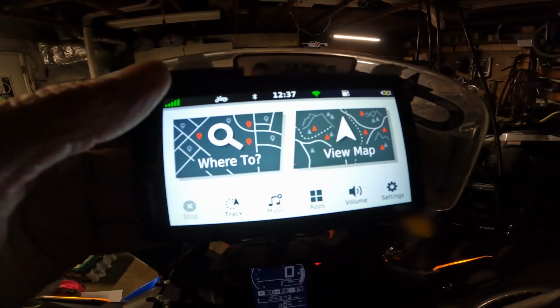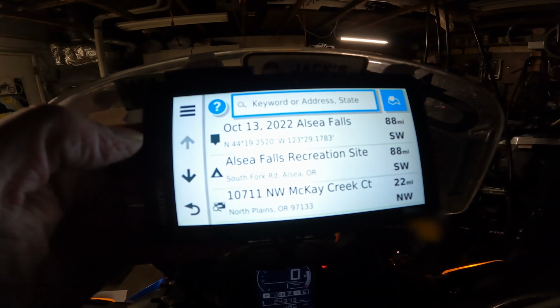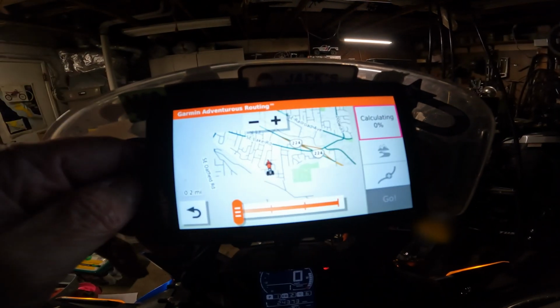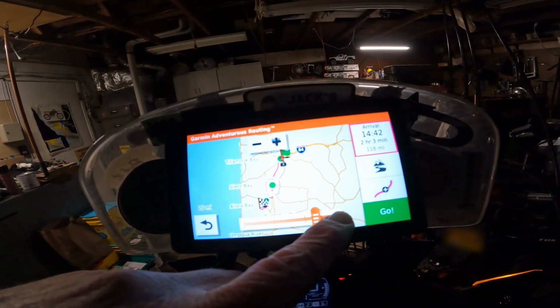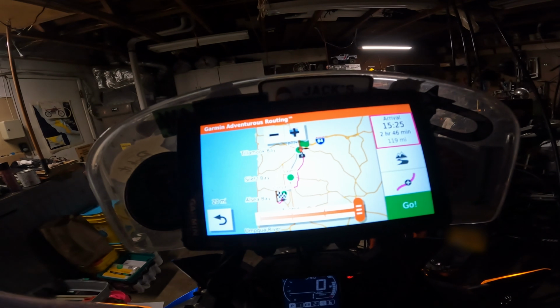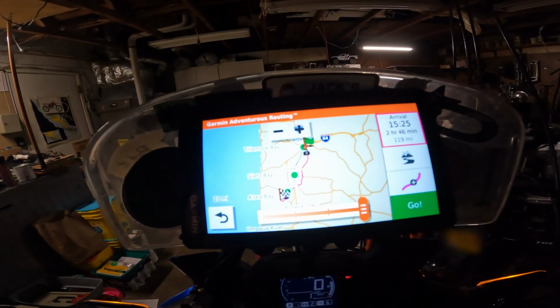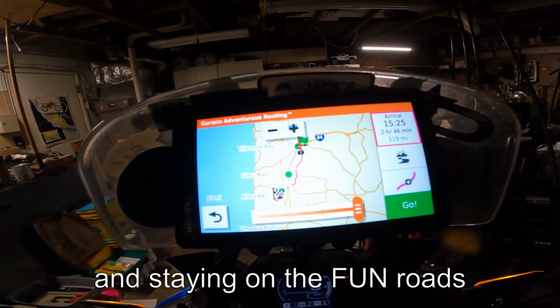So one thing that the Garmin GPS is very good at is, say I want to go back to Alsea Falls, you hit this orange button. So I would take, instead of 2 hours and 3 minutes, I zoom this slider up to take all the twisty back roads and everything, and instead of taking just over 2 hours to get there, I can take nearly 3 hours to get there and avoid all the big nasty roads along the way. Very, very cool.